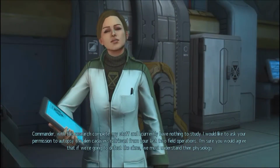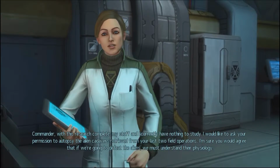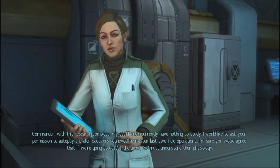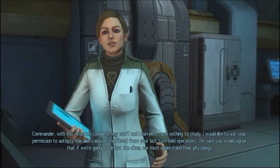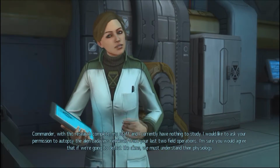Commander, with this research complete, my staff and I currently have nothing to study. That's why I'm here. I would like to ask your permission to autopsy the alien cadavers retrieved from your last two field operations. I'm sure you would agree that if we're going to defeat the aliens, we must understand their physiology.